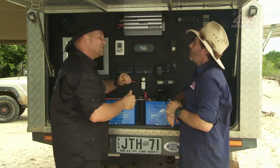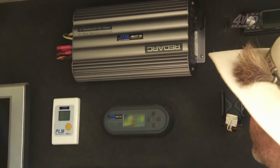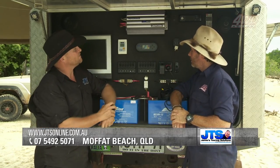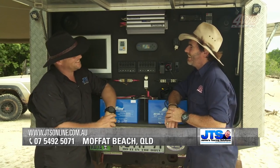Mate, I wouldn't mind getting a setup like this in the GU at home. Can this be done if anyone could come into your store? Absolutely. That's what we do. We custom build them to suit. So this runs pretty much the whole truck. All your electrical needs in one handy spot. That's my power station. And anyone can ask for this. You got it. Can I have it done in the GU? Yeah, absolutely. I'd love to do it.